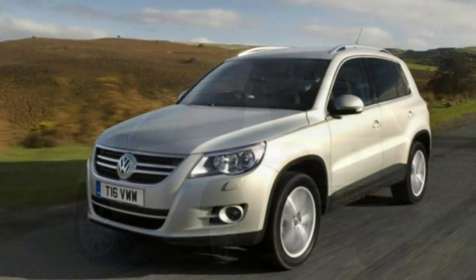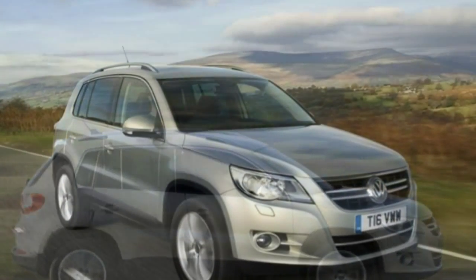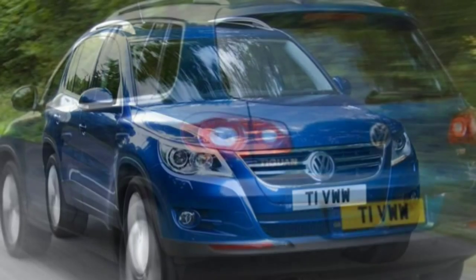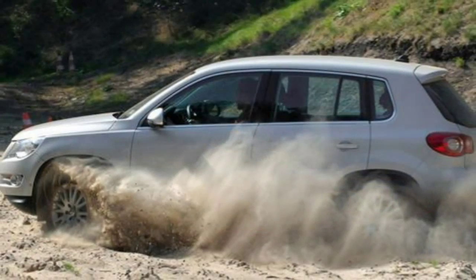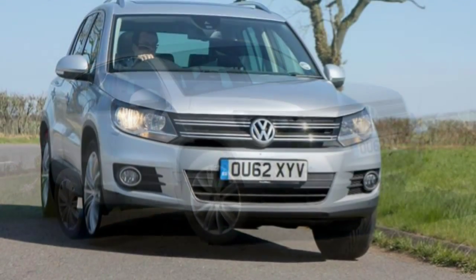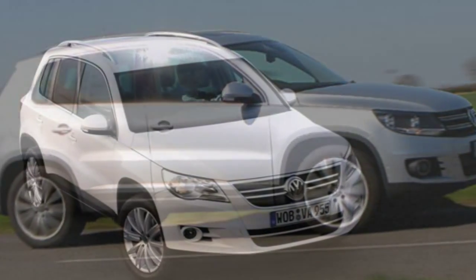While the S has a comprehensive equipment list to begin with, the SE adds chrome window surrounds and 17-inch alloy wheels, climate control, front armrest and comfort front seats with lumbar support, Bluetooth, tire pressure monitoring system, automatic headlights, driver alert system to warn the driver he or she may be drowsy, rain sensing wipers, front and rear parking sensors, and VW's multi-device interface to connect MP3 players. On top of this, the Sport has 18-inch alloy wheels, front sports seats, carpet mats and half Alcantara upholstery.